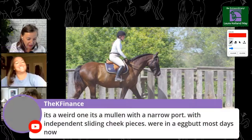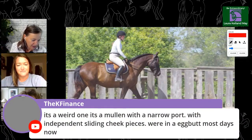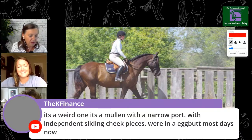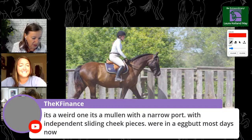Great. So what else do we have here? The TK, this is weird. It's a mullen mouth with a narrow port with independent sliding cheek pieces. Okay. We're in an egg butt most days now. So this must be Kathleen that's putting that. It's a weird one. It's a mullen mouth.